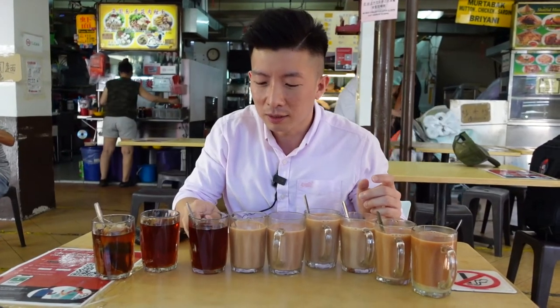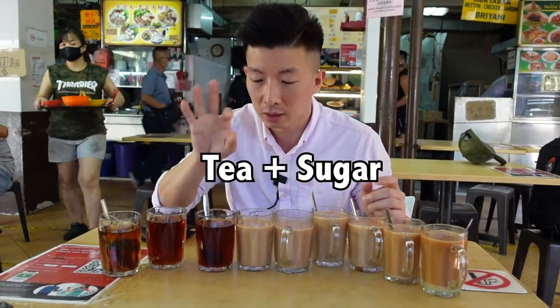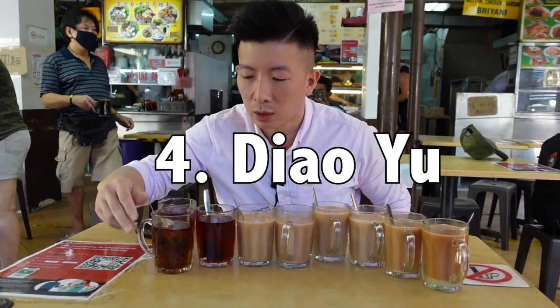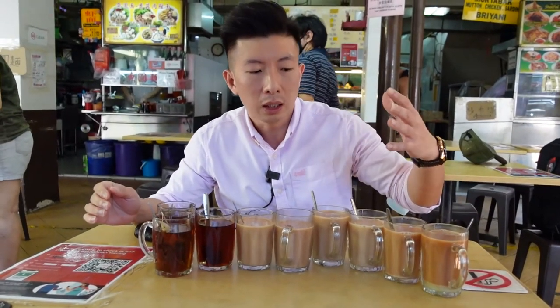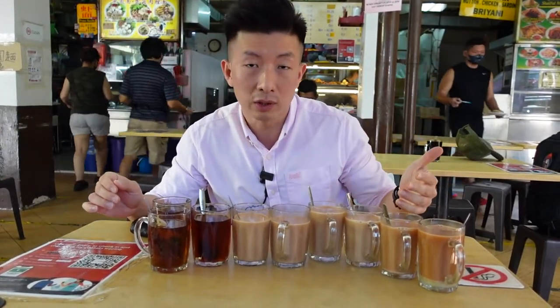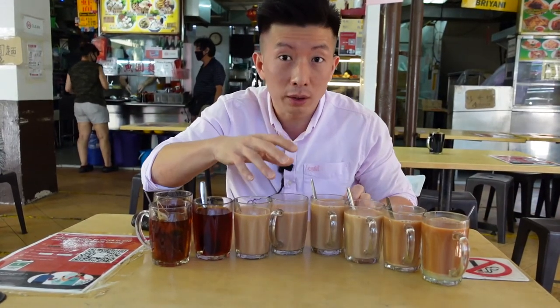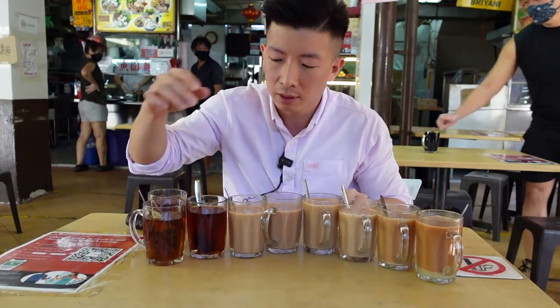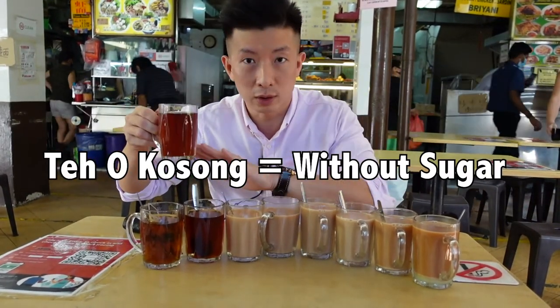Then the third kind will be teh O, which is just tea with sugar. The fourth major type will be diao yu, the tea bag, as you can see from here. If you want a sweeter version, you can ask for ga tai. A less sweet version will be siu tai. If you want a thicker tea, double shot, it's called teh kao. And if you want a lesser shot with more water, it will be teh po. For the teh O version, you have teh O kosong without sugar.